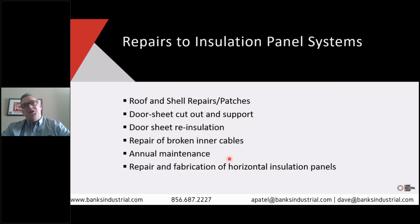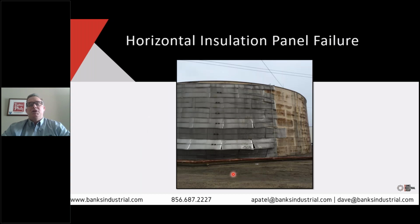So not only are we insulating the full tank, but many times customers will have repairs that need to be done to insulation. They can occur on the roof, the shell. They can need to do some repairs and cut a door sheet inside of the tank. And so what do you do with the insulation then? And then you have to re-insulate it. You get anything from broken cables, wanting to do annual maintenance, and repairs to horizontal insulation systems.